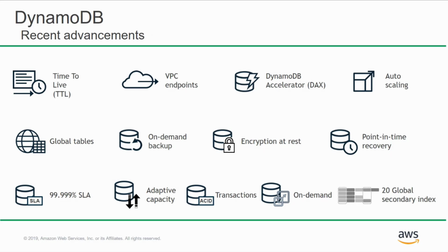Encryption at rest is on by default. So get the advantage of all those managed features and capabilities.